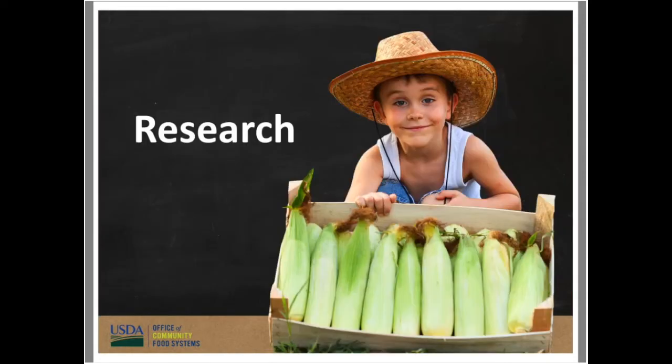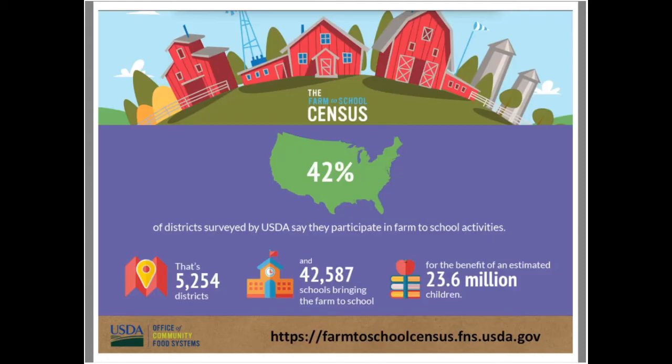When it comes to research, the main thing that we conduct is the farm-to-school census. You can find it at the website below. Every couple of years, we poll all of the schools in the United States to figure out what foods they're buying locally, what challenges they're coming across, how many school gardens they have, and a number of other questions like that. You can actually drill down to the school district level and figure out what schools in your communities are participating in farm-to-school activities. You can also look at state or regional level data to find trends.